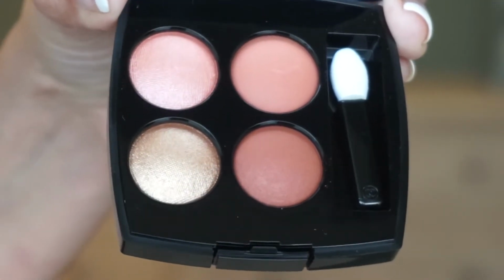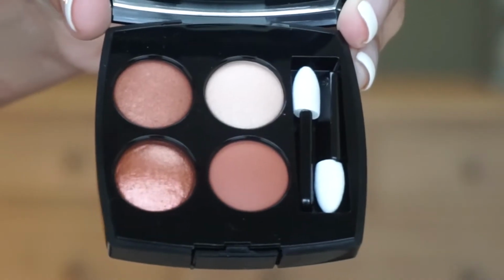This is 368 Golden Meadow and 372 Bouquet Ambre. Now the two eyeshadow palettes that I picked up you cannot get here in the States. So when I was looking to see which eyeshadow palettes I wanted to use, I came across these on YouTube and I searched, and you just can't get them here in the States.